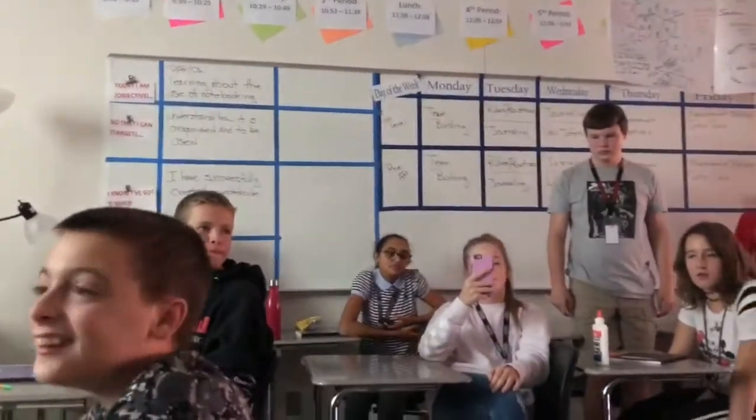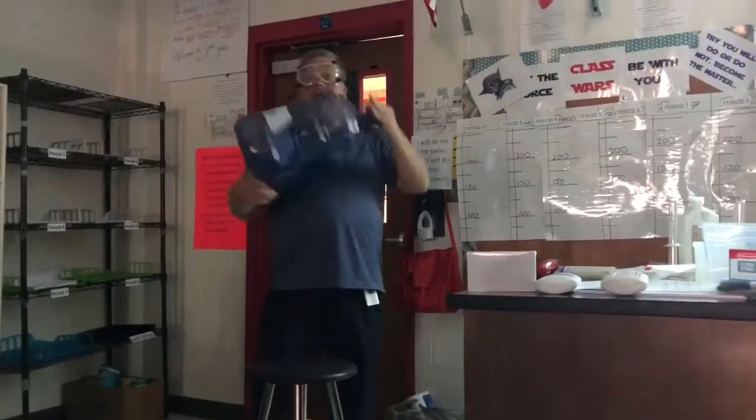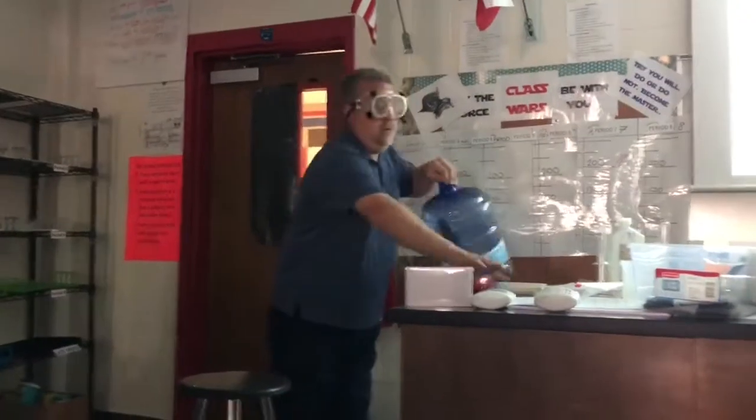Once I coat the sides, I'm going to create a pressure barrier, if you will. I'm going to blow on it to seal the chemicals inside. Okay. How does that work?